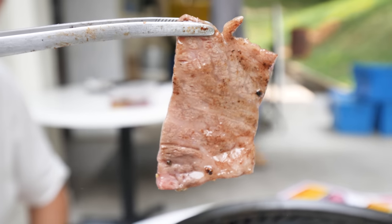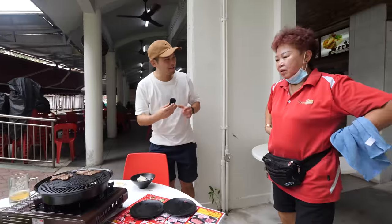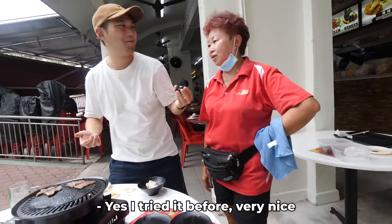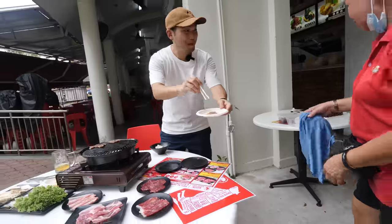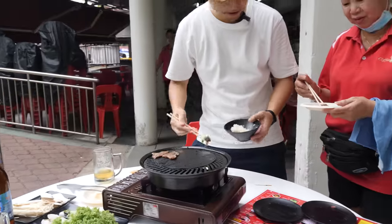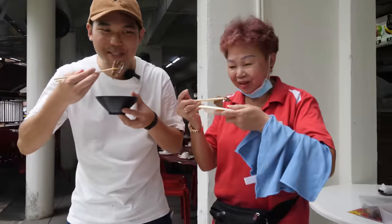So nice marinade. Hello, auntie, do you want to eat some yakiniku? She's the auntie from the drink store. Oh, okay, I bring you the sauce, huh? You try this one, very nice. Because yakiniku is more fun with friends, right? Okay, cheers, cheers. Yeah.